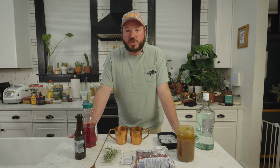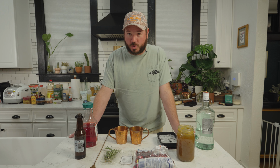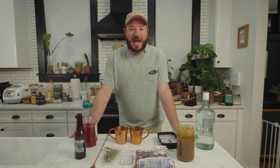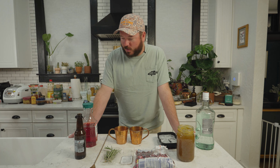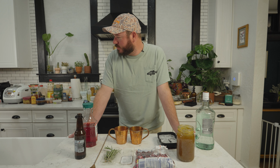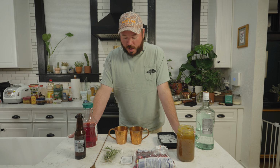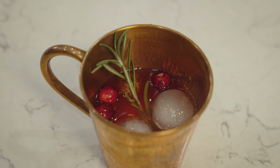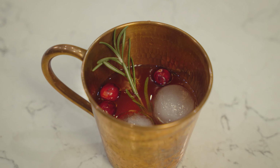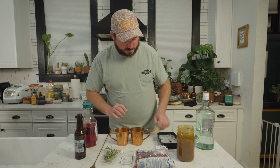Deal. So while Ben is over here prepping the rest of our pheasant for whatever cool stuff he's going to cook up for us, you know that here at Blue Line, we like to have a libation or two while we cook and drink and hang out after a hard day of fishing and hunting. So I'm going to make a holiday mule drink, as we are going to call it. So we're going to start out with some mule glasses.